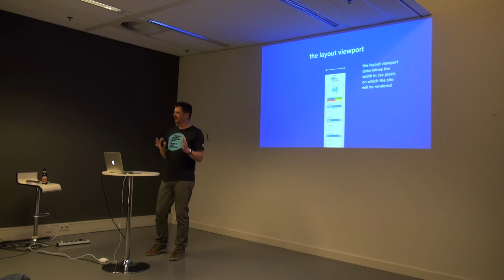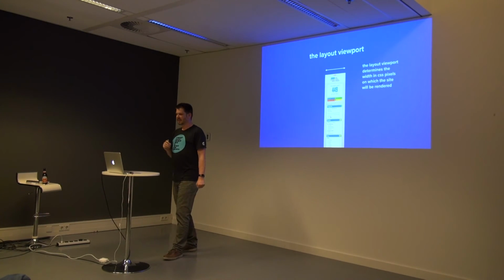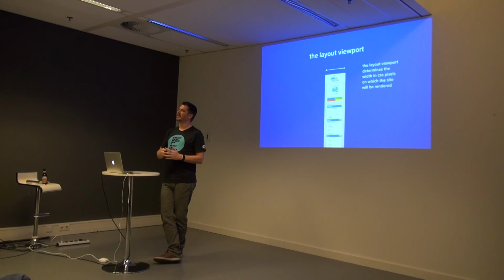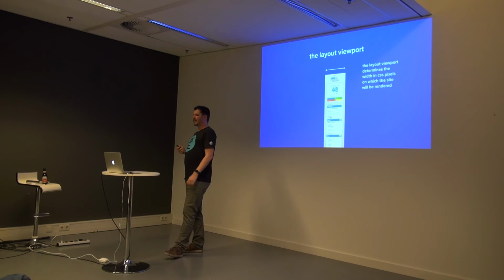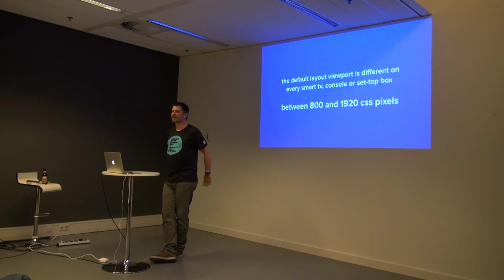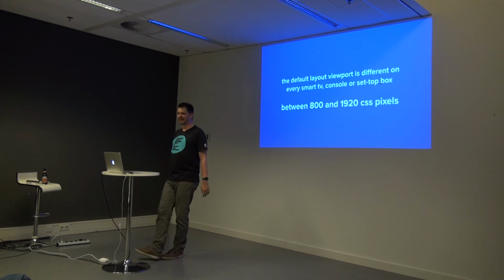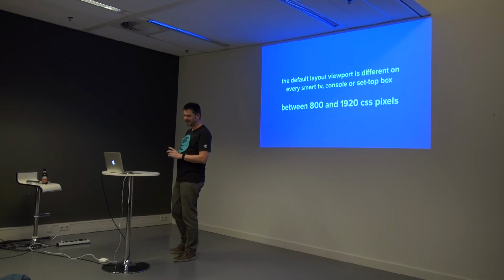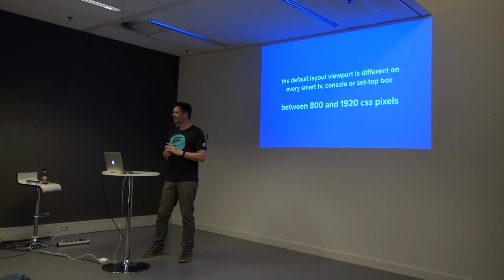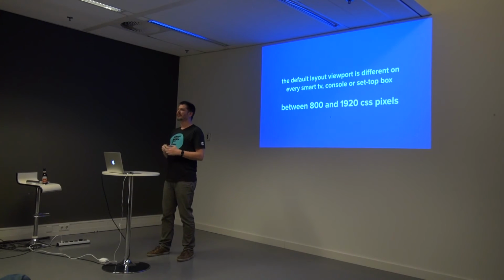So, the default width on desktop is the width of the window. The default width on mobile is usually 980 pixels. There are some differences, but usually 980. And you can actually change them. We'll get to that. The default layout viewport on television screens, on smart TVs and consoles, are all over the place. They're something between 800 and 920 pixels. And as you just saw, the width changes the rendering. So all of these devices render differently.